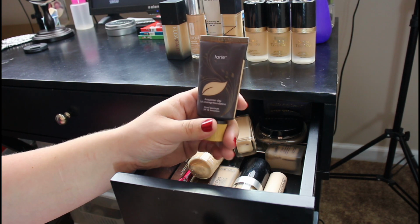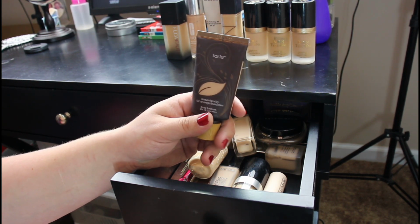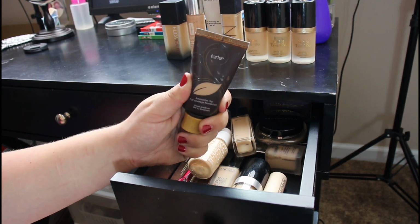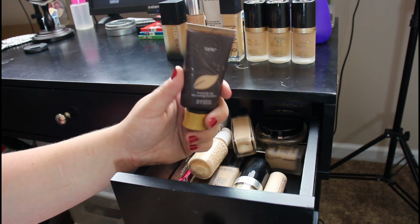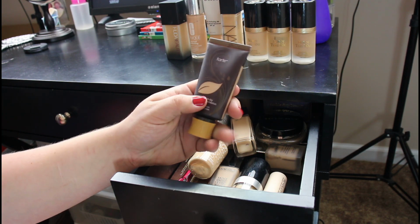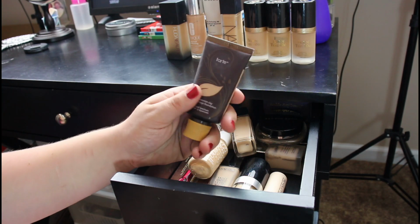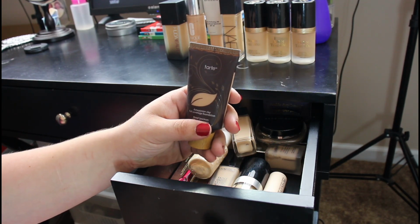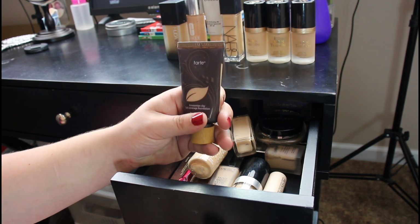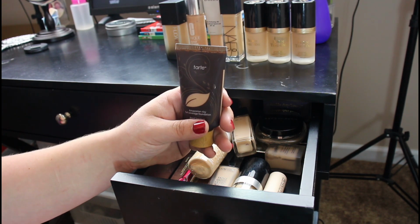This is the Tarte Amazonian Clay foundation, and actually this is almost a perfect shade match for me. This is probably the closest one I have in here. I bought this on a whim. I think I bought this secondhand from somebody. They said it was the wrong shade, so they never used it. And I bought it not even really knowing much about it. I know that I am more on the neutral side, but I run more cool tone than yellow. So I have to find foundations that are neutral but pull more pink.